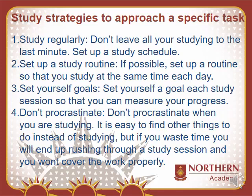Number 3, set yourself goals. Set yourself a goal each study session so that you can measure your progress. If you do not set your goals, then you won't achieve anything. Make sure that if you want to achieve anything, you set your goals to measure your progress.